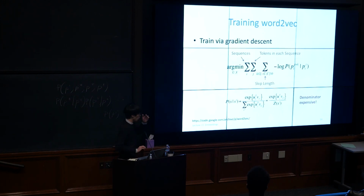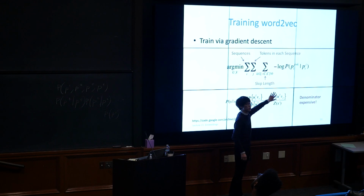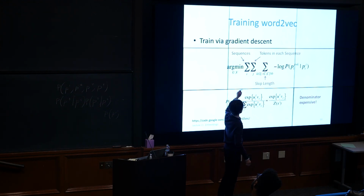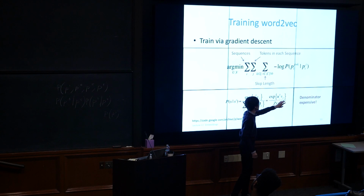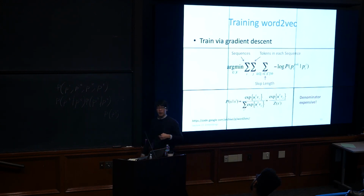So we talked before about how this denominator is really expensive, right? So in order to normalize whatever top part you got into a probability, you need to divide it by everything else, right? So for first order Markov, to get the probability of one word happening after another, you have to get the probability of every other word also happening after that word and then normalize by it. This is really expensive, and so you need to solve this.